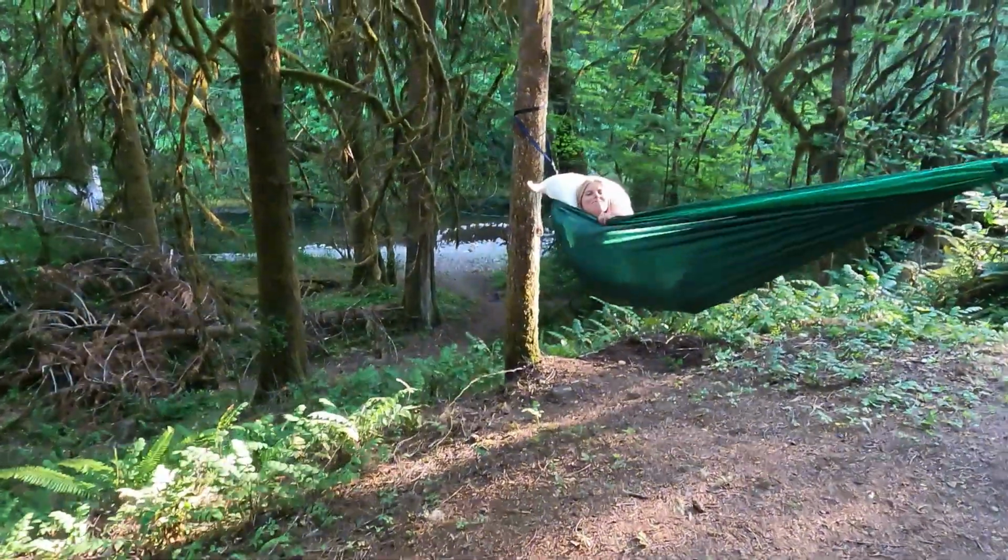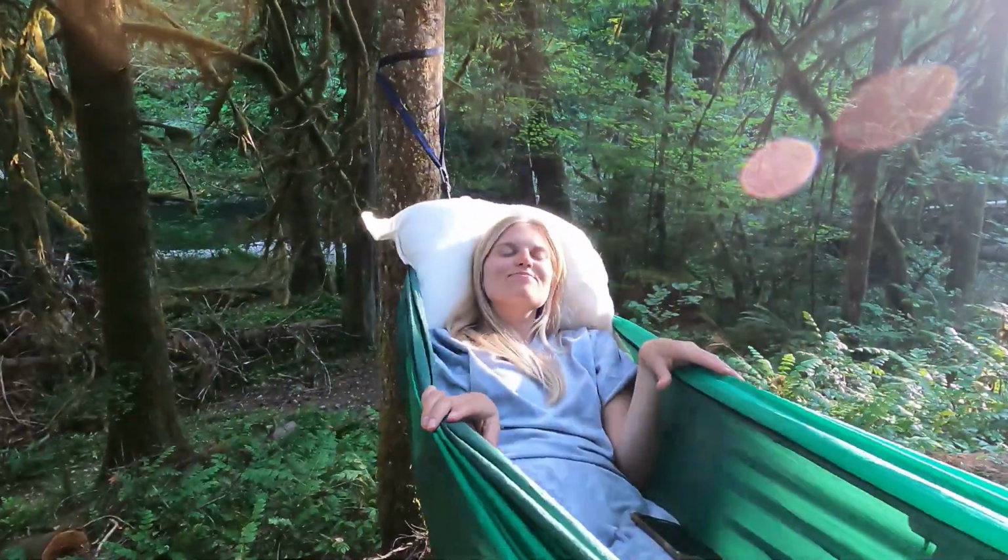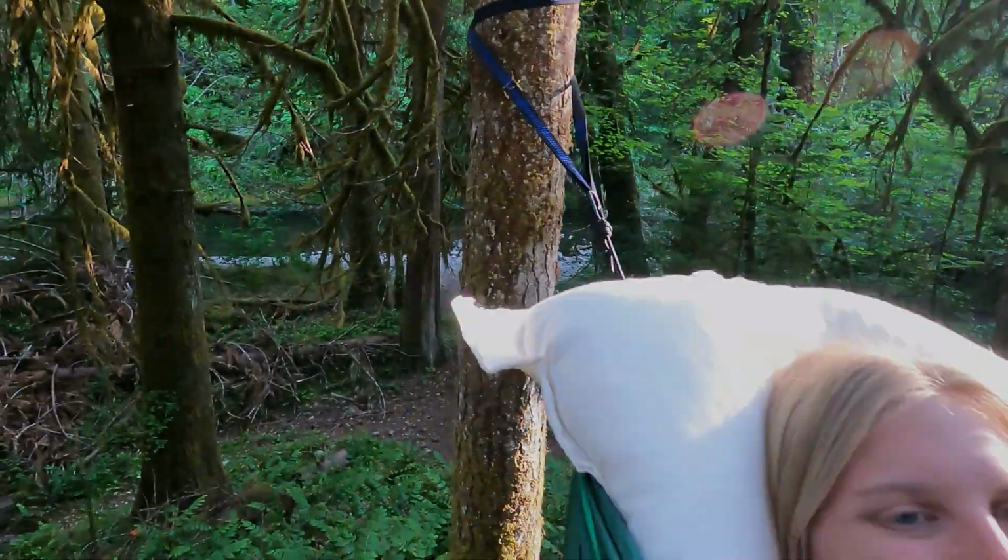This campsite ended up being one of our favorites so far on the trip. The river was awesome, relaxing by the campsite was fantastic, and we enjoyed an amazing dinner.